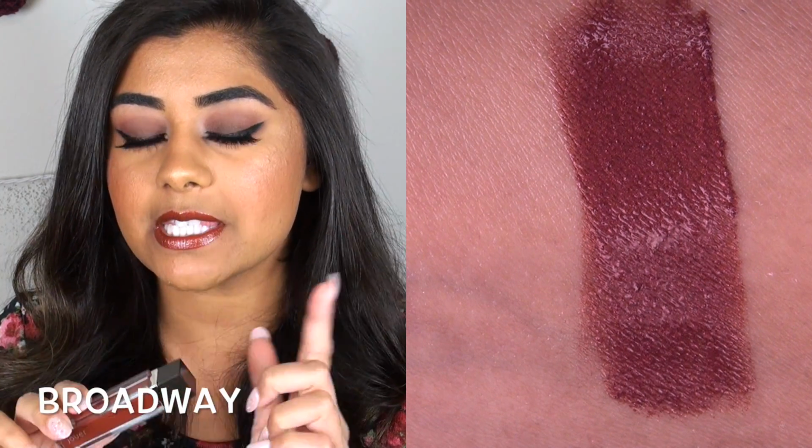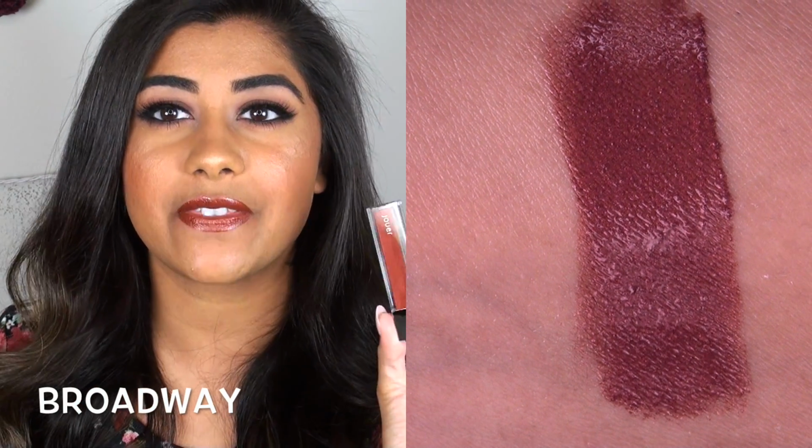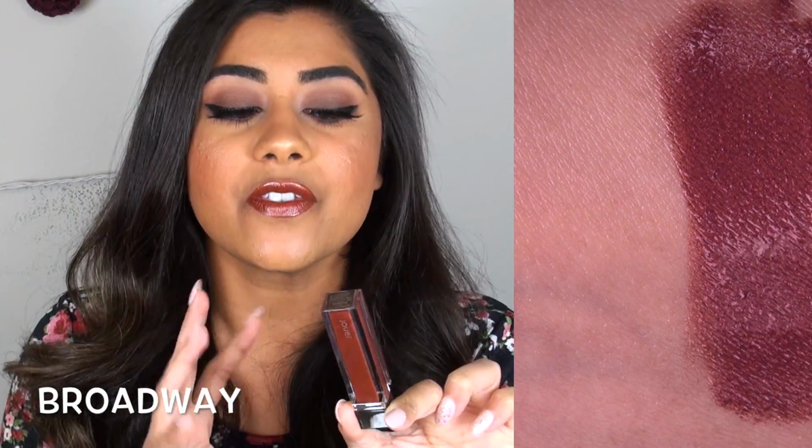I love this color. Broadway is described as a warm dark chocolate, and this is the only shade out of all 14 that has some shimmer to it. This one definitely has more of a metallic finish, and I really, really love it. I was a little iffy about this one at first, but on the lips, it looks like a copper penny, and it's so flattering and so beautiful.